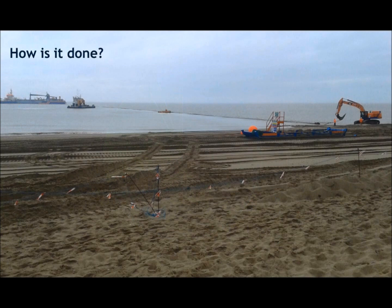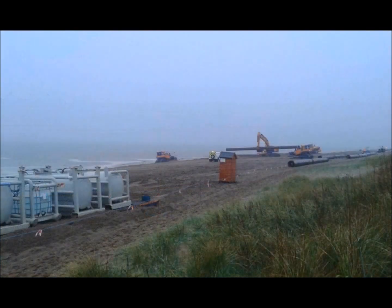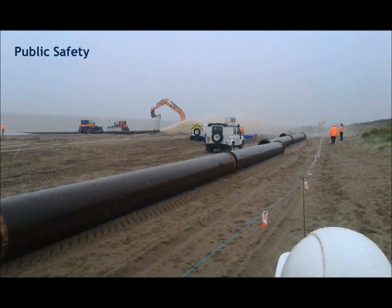Sand or sediment for the scheme is dredged from existing licensed areas in the North Sea. The dredging vessel then connects onto a pipeline, which then pumps the sediment mixed with water onto the beach. On the beach, pipes are used and bulldozers to place the sand where it's required. Sand placement can be quite quick, particularly along the frontage at the villages.